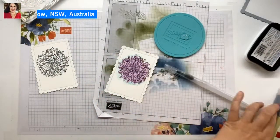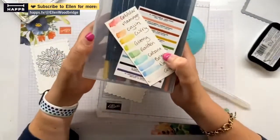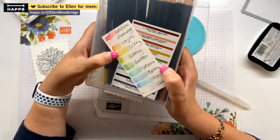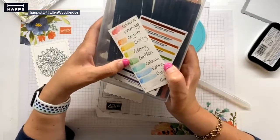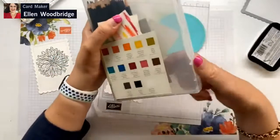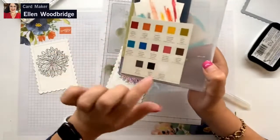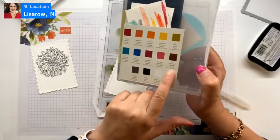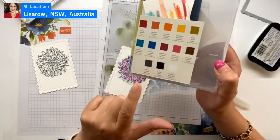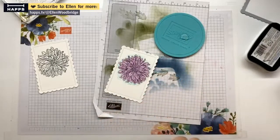I know, I'm just having a look at the colours. So there's a balmy blue, but there's not. So cherry cobbler, flamingo, Cajun, curry, granny apple, garden green, cabana, balmy, navy, grape. And then we have real red, calypso coral, pumpkin pie, daffodil delight, old olive, early espresso, mambo, razzleberry, Pacific Point, Bermuda Bay, basic grey, basic black, and white. So they are our colours.